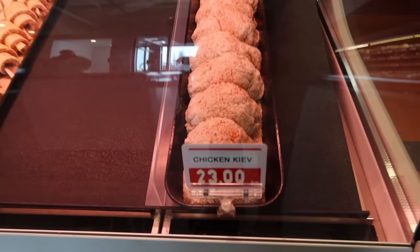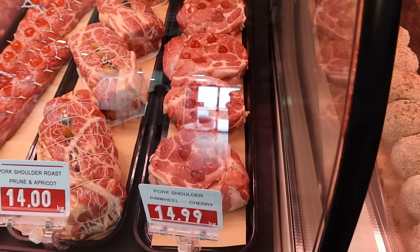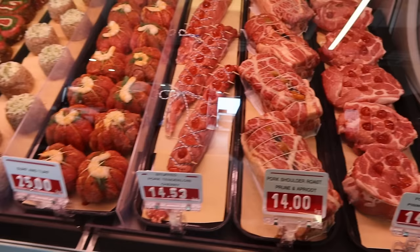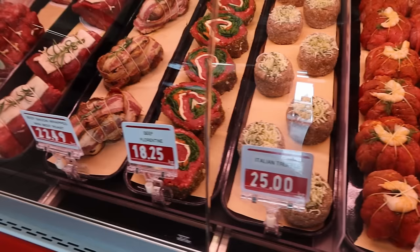They have chicken Kievs, bratwurst croissants, very cool pinwheels, dragon eggs, which we heard about before, the pinwheel pork and cherry shoulder roasts. That cherry sausage is delicious. Stuffed tenderloin, stuffed shoulder roast wrapped in that cull fat. This looks like it's out of a fine French deli. It's what you get to learn down here. The Italian truffles, those look awesome. That was with that neat little press they were using back there. And last but not least, the tomahawk.